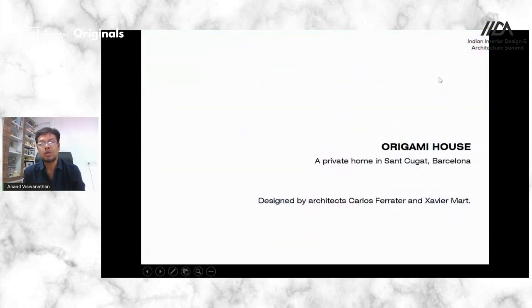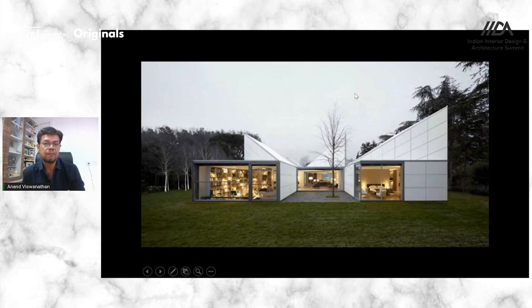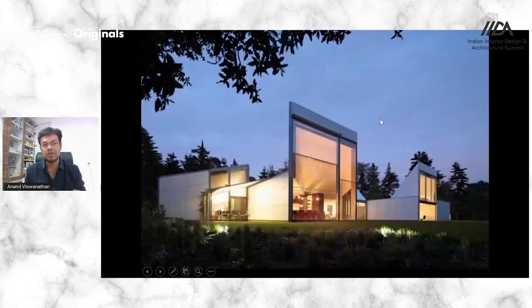Then there's one in Barcelona. It's known as the origami house. From the top, it looks like origami models kept stacked together like cubes. But on the roof, you see, there's a fold. That's what gives it the origami property. You see the groove lines, they are going parallel to the top rather than the bottom. So that's what gives it another dimension totally. So it's a nice example.